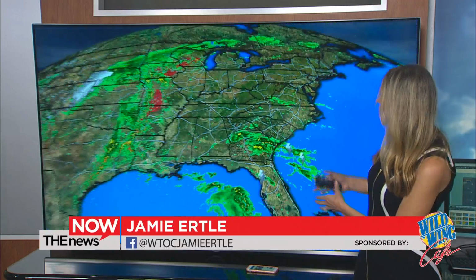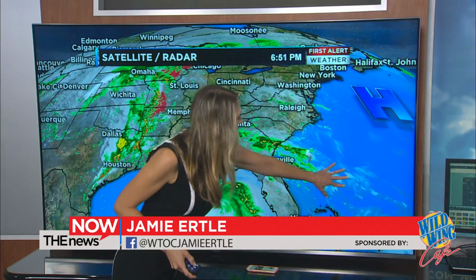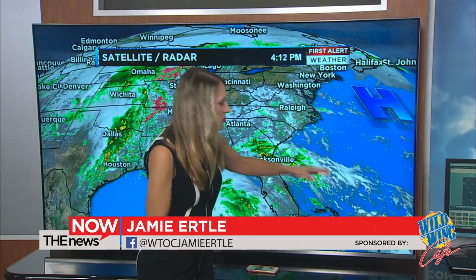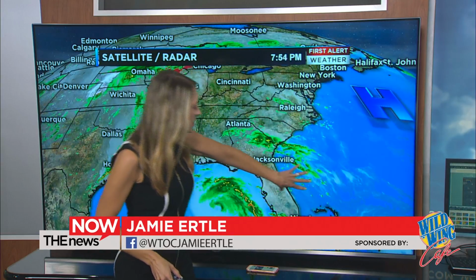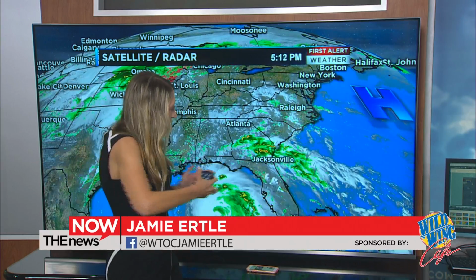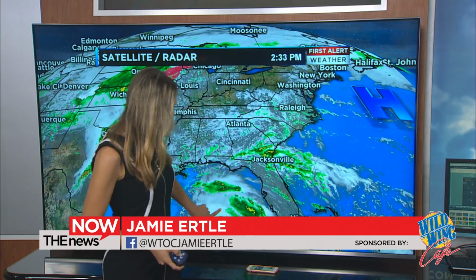So the setup here: you can actually see high pressure well to the northeast of us, and just a little trough, a little dip in the atmosphere. Think of water pooling into a dip in the concrete or a tub and then spilling over. A very large dip in the atmosphere pools the moisture right there. And there's the hurricane down there.